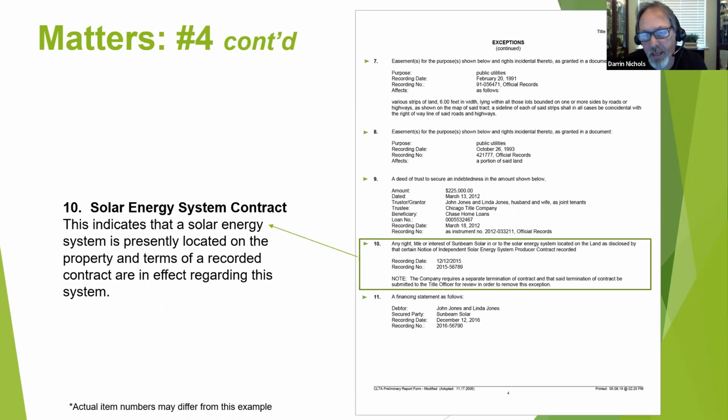You have to understand that solar systems are not part of the real property. They are considered personal property. Well, why is that, since they are connected to the house, which is connected to the ground? It's very simply because if you don't pay the solar company for their solar equipment, then they will come remove it. They'll come take it off your house. And that's why we consider it to be personal property. As you can tell under this exception, we have the note: the company requires a separate termination of contract, and that said termination of contract be submitted to the title officer for review in order to remove this exception.